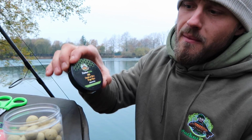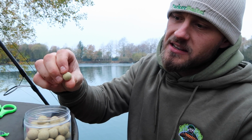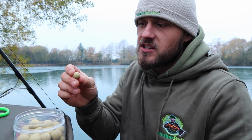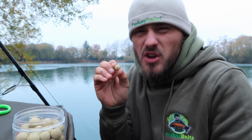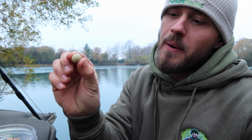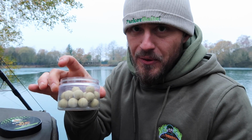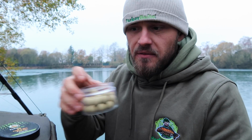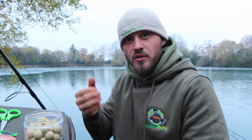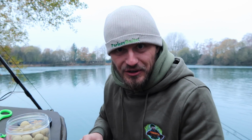So I've gone in with our Match of the Hatch 15mm OG Fruited Nut, and I love these because they've got the same flecking as the bait. So within our bait we've got an ingredient called CLO, which consists of loads of different little Niger seeds and cereals, etc. So you're getting the same visual with our pop-up. These are very buoyant pop-ups, and they smell absolutely fantastic. It follows the same flavour signals as our boilies itself. So you've got coconut, chocolate orange and peanut within our OG Fruited Nut pop-ups. So they smell great, and hopefully they do the do tonight.